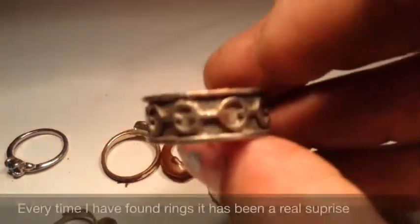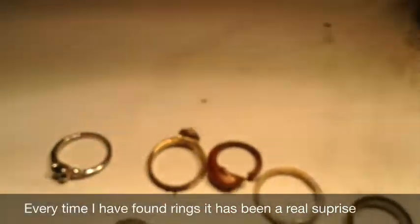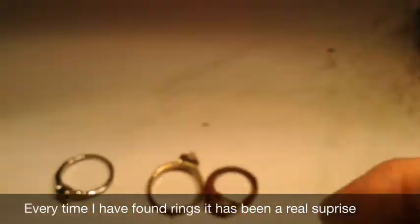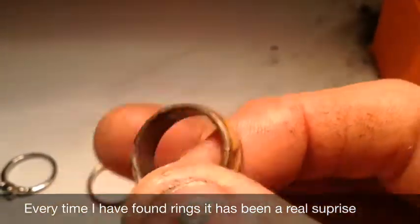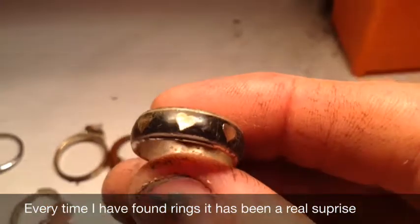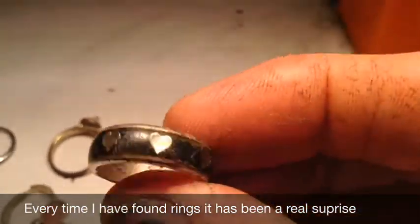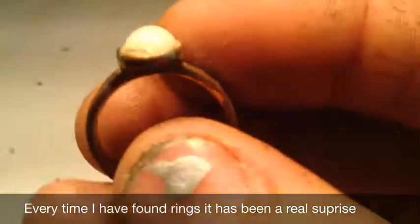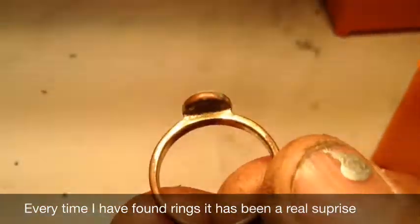Here's all the rings. You've seen that one before. This one, it's very corroded. This has got like dolphins on it. It's really yuck. But it's a ring nonetheless. This is shown recently. This was found near a sports field. I can't remember where now. Bit of a broken kid's ring. This was shown in a recent video. This one's interesting. It's like a dolphin ring. This is another show ring. It's just pretty cheap.